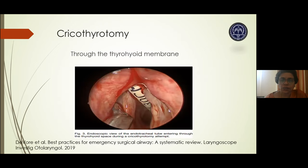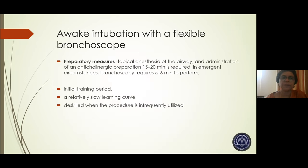However, if one is not careful, we could occasionally introduce the tube through the thyroid membrane. Once the airway is stabilized, one should be careful to change it on to the appropriate position. They say after about 72 hours, the cricothyrotomy should be converted to a regular tracheostomy.